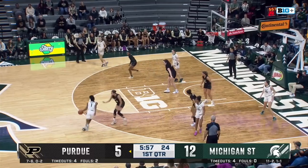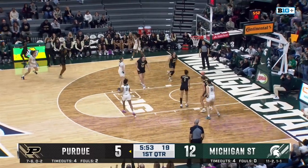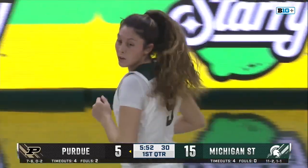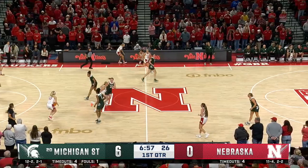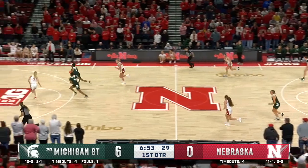Bass, a player that has to focus on finishing, one of the leading scorers for Purdue, and another three. This time, Michigan State's Emma Shoemate knocks it down. Spartans starting off shooting 50% from three. You see early on, I'm guessing Coach Williams is not happy with the defensive rebounding for the Huskers.